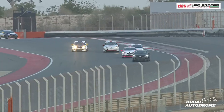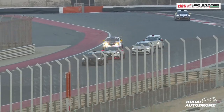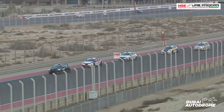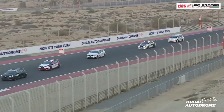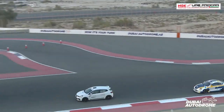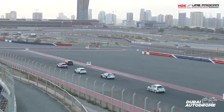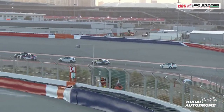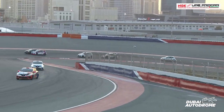A bit of a run wide there from Eduardo Miranda, but Miranda is going to hold on to it for the moment, as Ricky Kumba is going to try and get past the Gen 3 Clio. That, of course, is the car of Iman Sadat, the Bangladeshi. But this is going to be interesting, as Kevin Day gets up the inside once again. A bit of a lock up from Miranda, but can Day hold it to the inside line?